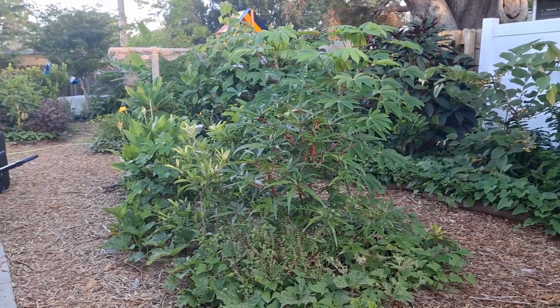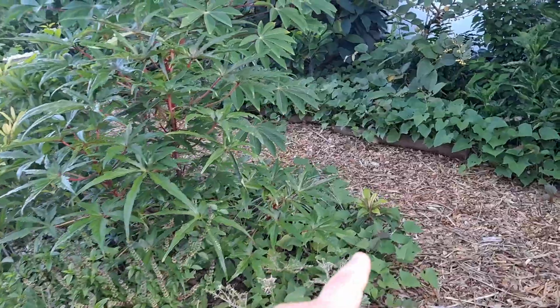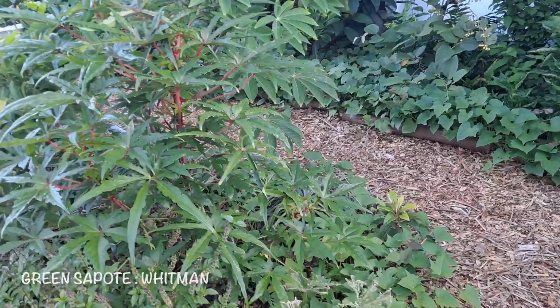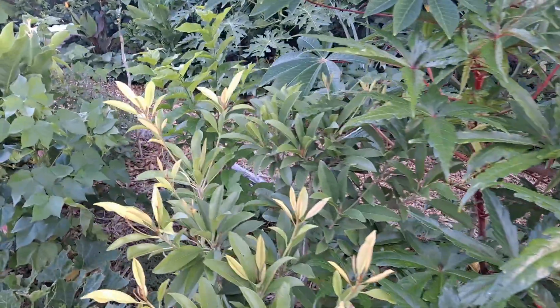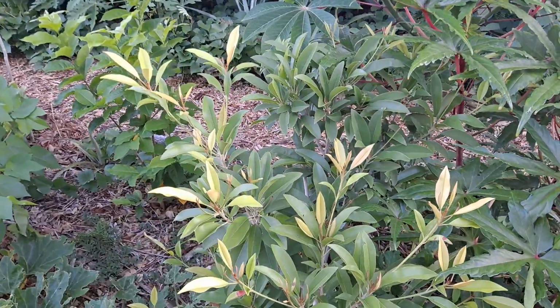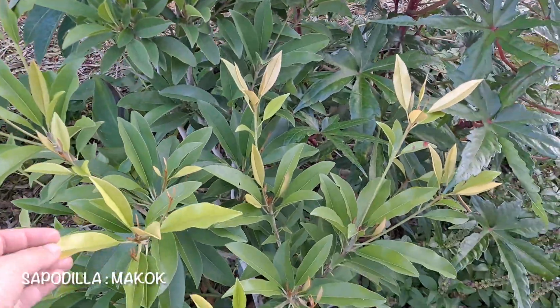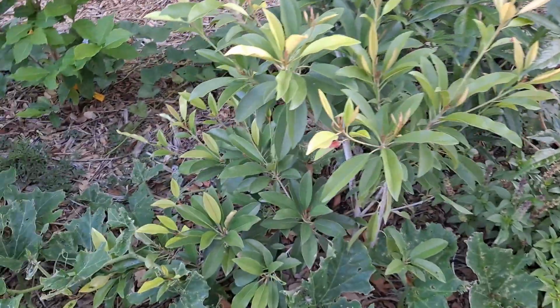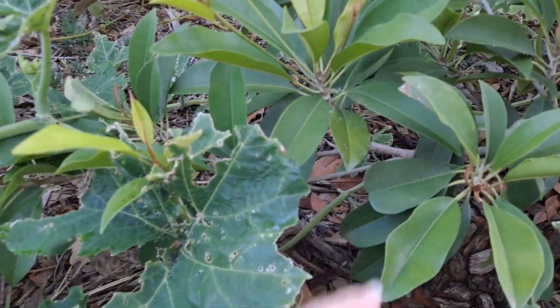Oh, we never did this island. We've got Seminole pumpkin. That's a Whitman green sapote. This is an edible leaf hibiscus. This is a sapodilla. I want to say Silas Woods. It had a few flowers this month.